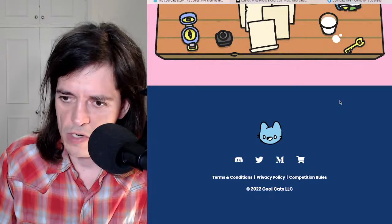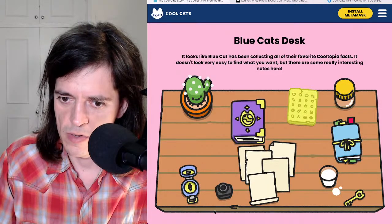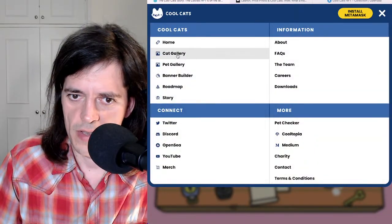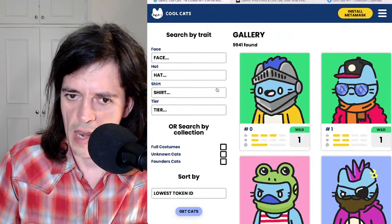Okay. This is a bunch of lore type stuff. Cooltopia map coming soon. Yeah, I mean, it is very confusing, I think, for somebody who doesn't know anything about Coolcats.